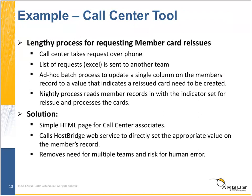A third example was we took a lengthy process internally. Our call center would receive requests to reissue member cards. The call center would take the request over the phone, create a list in Excel, and send that list to another team internally whose purpose was to take that list, feed it into an ad hoc batch process that updates a single column on the member record, and that column is reissue yes or no. So the value indicates whether it needs to be created or not.